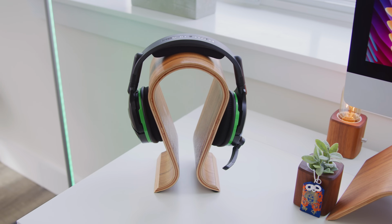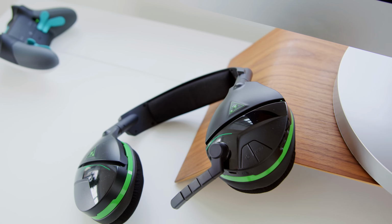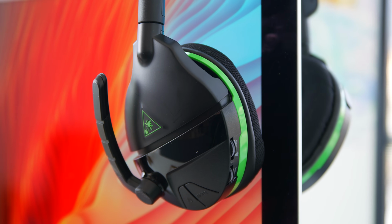Now, what I like about these especially is the fact that they're not expensive. When you think of a wireless gaming headset, usually that'll run you a little bit more, but these only go for about 85 bucks, which doesn't break the bank and still has good audio quality.